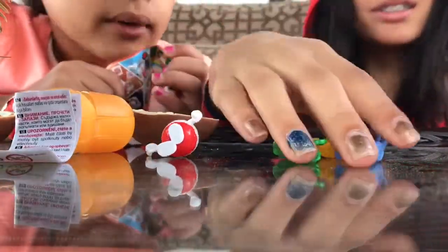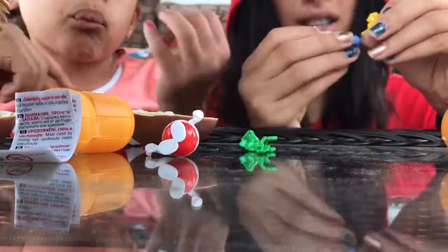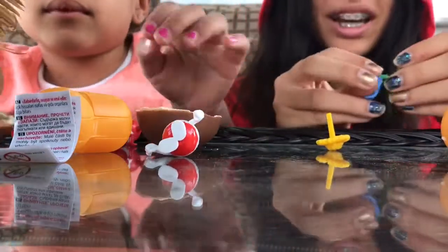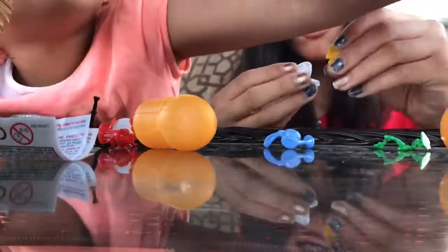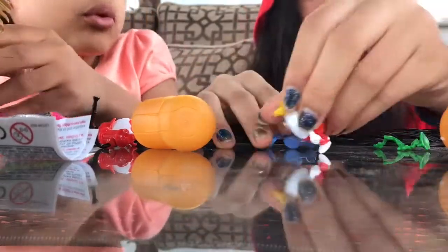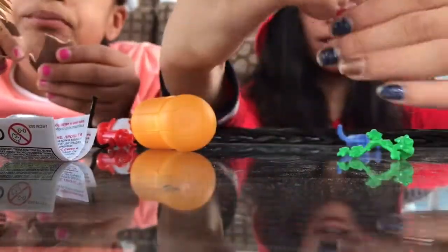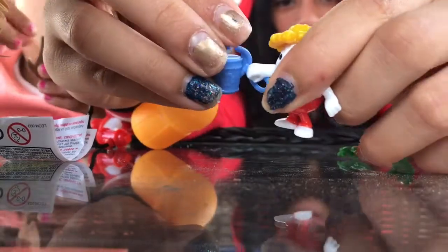Whoa, what is this? We got the gardener guy. Oh, she has the list. I'm going to save this piece. So this is this guy's straw hat. Okay. So here comes the hat, and this is his little watering container thing.